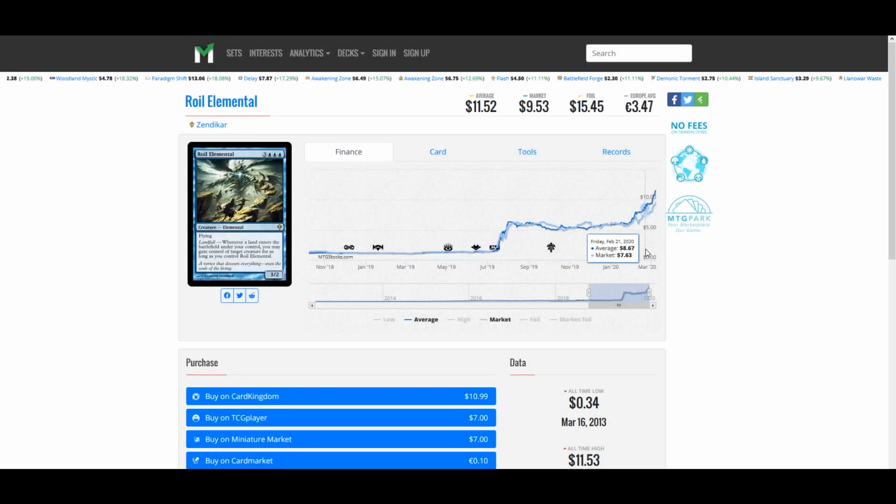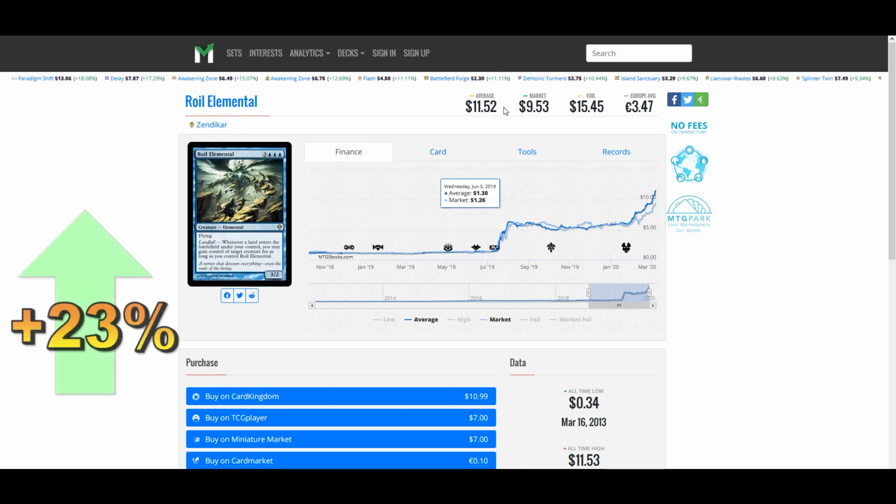Taking up the number 7 slot this week, we have Royal Assassin, and it's only ever been printed in Zendikar. Card's currently around $11.50, and it's up another 23% this week. It's really cool if you think about this card. So for three blue and three, we get a flying 3/2 elemental creature with landfall. And whenever a land enters the battlefield under our control, we may gain control of target creature for as long as we retain control of Royal Elemental. So obviously really good in Commander. Grab up other people's commanders or their Avacyns, make them really, really annoyed.